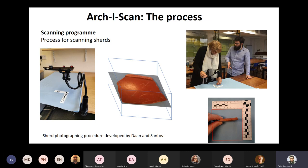Because normally we don't find whole vessels in archaeological sites, so why would we? And also they're much easier to identify than fragments, so why would we want to do this? So this was leading us into the main part of our project, which was to scan sherds. So how are we going to set up a system whereby we could do the same thing with sherds?